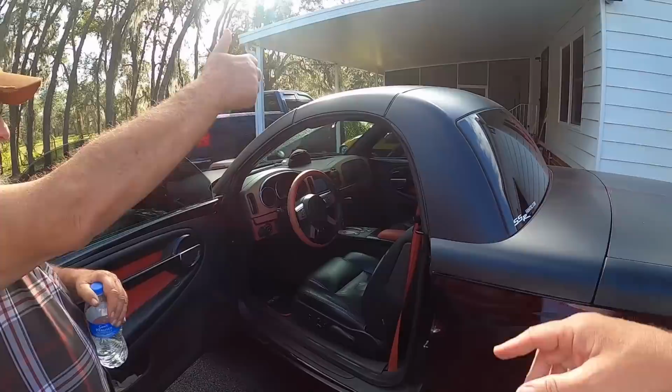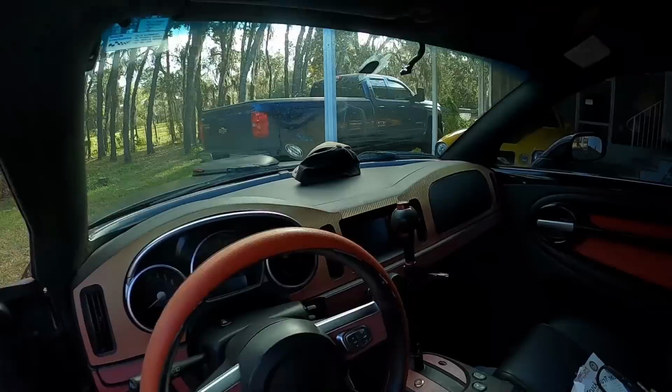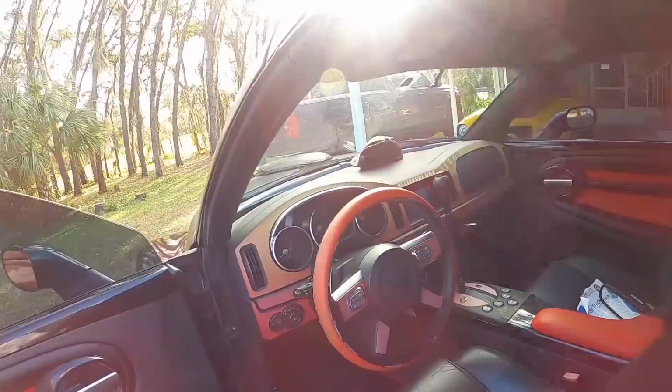Once again, it's a one owner, but I'm second owner. The people I got it from, he was disabled hand-wise, and he couldn't look down here and shift it, so they extended it for him. Okay. Still shifts like stock. It's just up where it can be reached and seen without looking down. Gotcha. Okay.